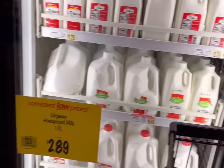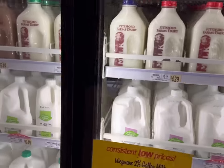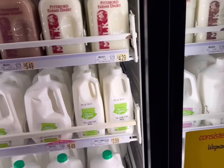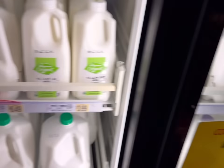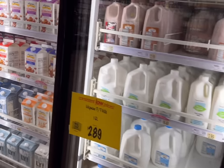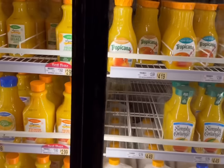Caramel macchiato creamer. All right, we're good on vanilla almond milk. We're good on chocolate almond milk. Yeah, we get into summer and my kids don't drink quite as much milk. They're swimming and drinking a ton of water. All right, let's get orange juice.